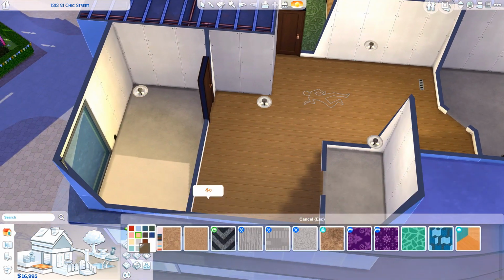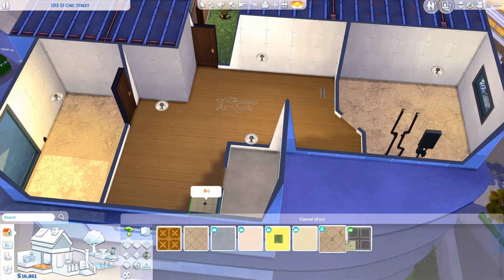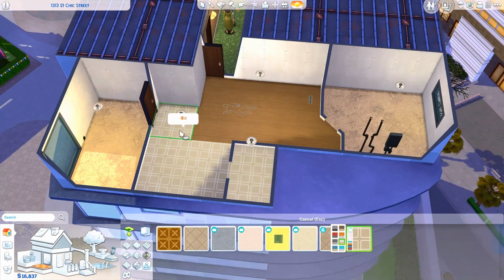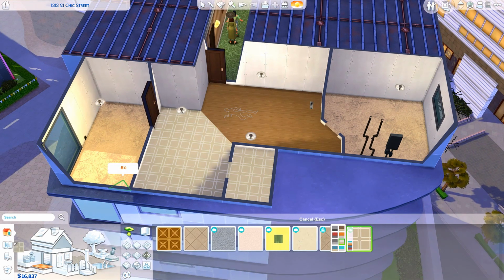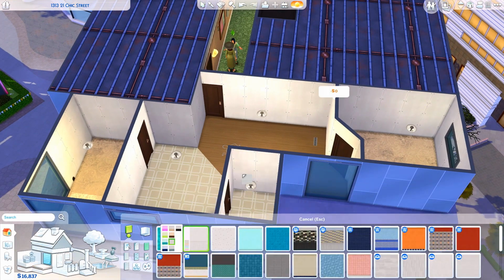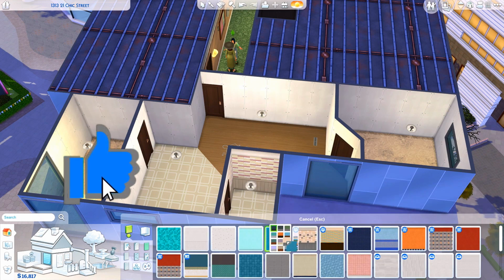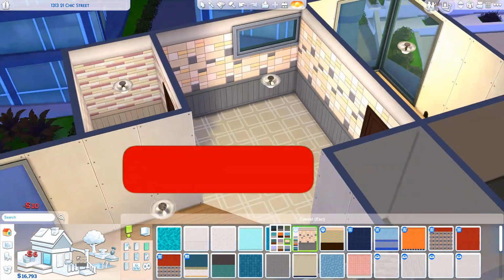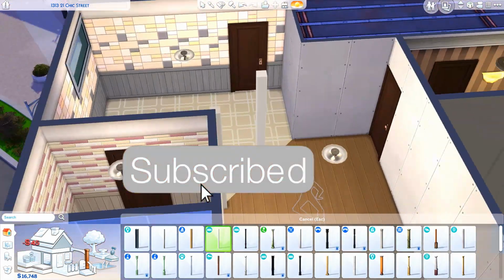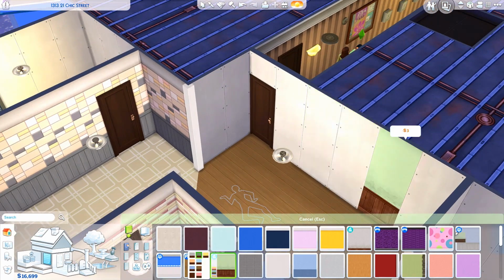Today we're going to be renovating one of the really small apartments in the fashion district of San Myshuno. This is, I believe, 1321 Chic Street. It's one of the apartments in the building where Penny Pizzazz lives. And I'm furnishing this apartment not for one of my current household Sims, but for some of the friends of my current household Sims. If that makes sense.